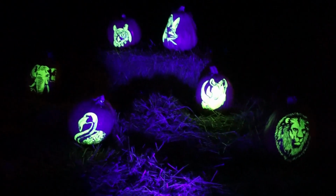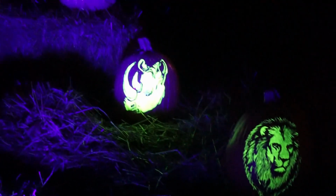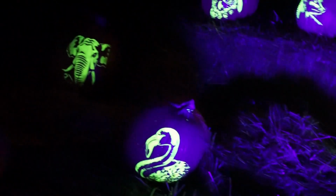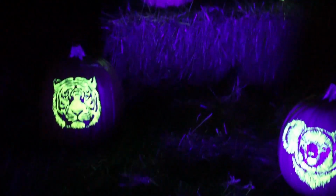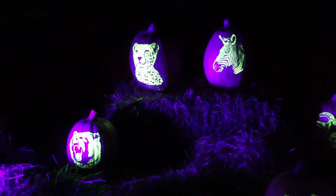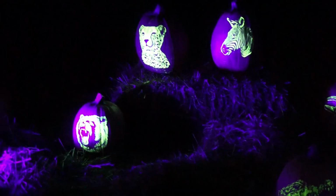They also have this area of pumpkins that are painted with blacklight reactive paint. Over here, we have a lion and a rhino. Oh, that flamingo looks great with the elephant behind it. Let's walk down and see more. That koala is fantastic with all the little furs. And then there's a tiger, and above it is a panda and a giraffe. There are some great painted pumpkins. It also goes to show you, even if you are not a great pumpkin carver, maybe you could paint a pumpkin, and look at the great outcome that these ones had.